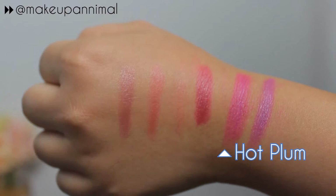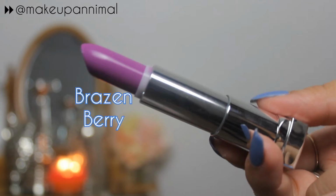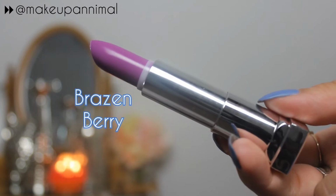This one, really nice pigmentation on these, unlike the Rebel Bloom ones. They feel a little bit drier, but still moisturizing. This one is the Brazen Berry.